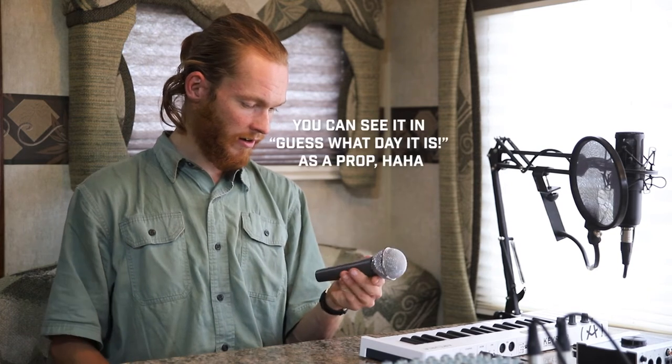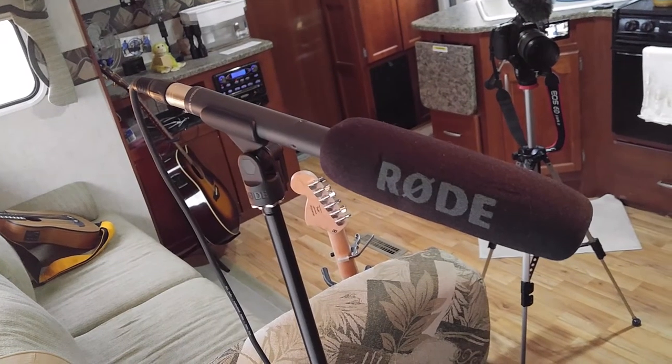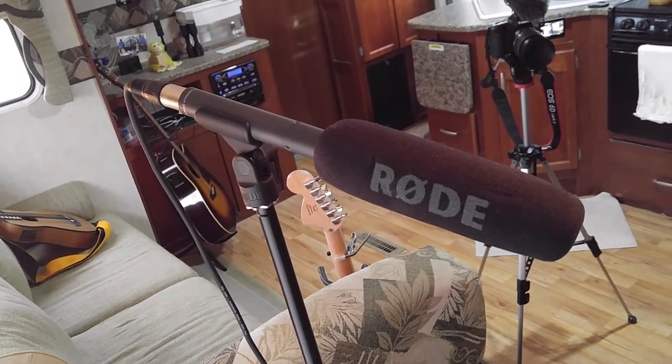The last dynamic microphone I have is this really old, not very good, Realistic highball microphone. And I don't really use it for very much, but it's something that I have in case I need a dynamic for drums or something else. Finally, this is the microphone I was just using to record that last clip.